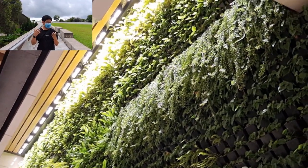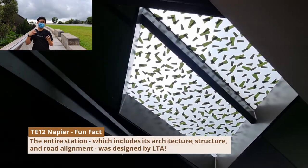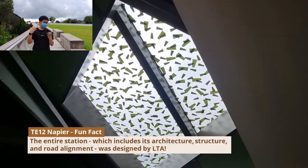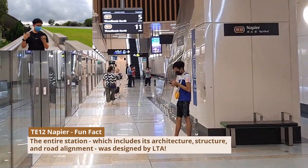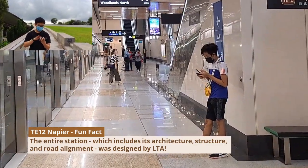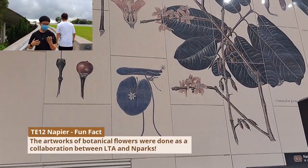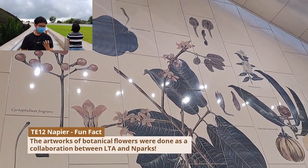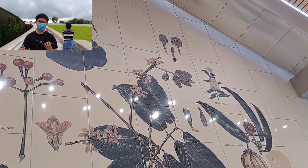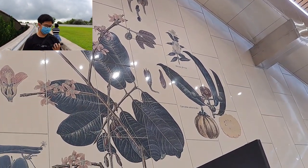And speaking of the design of the station, here's a fun fact about Napier Station. The entire station, which includes its architecture, structure, and road alignment, was entirely designed by the Land Transport Authority. And those drawings of botanical flowers that you saw just now were done as a collaboration between LTA and the National Parks Board. So, no offense to SMRT and SBS Transit, but y'all might need to step up your game in the design of your stations.